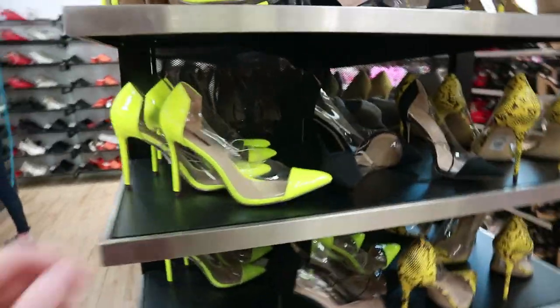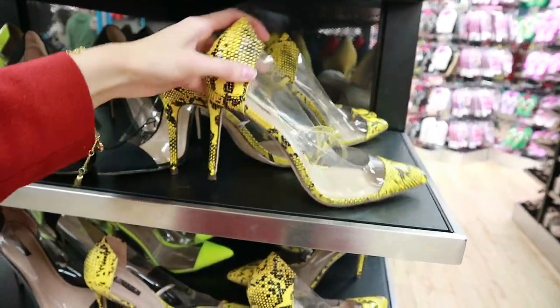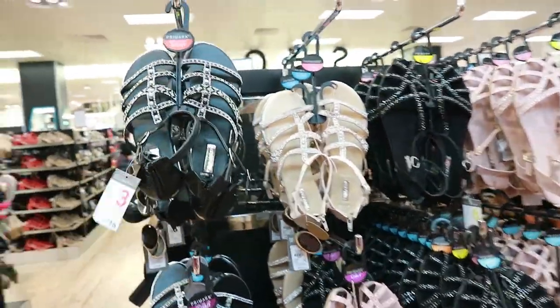These are also new with the fluorescent. They also have them in black, and then they have them in the yellow snake skin. Really, really cool. These ones are 16 euro there. We have these kind of ones that kind of zip up the back here in black and also in the nude, and they're 16 euro.